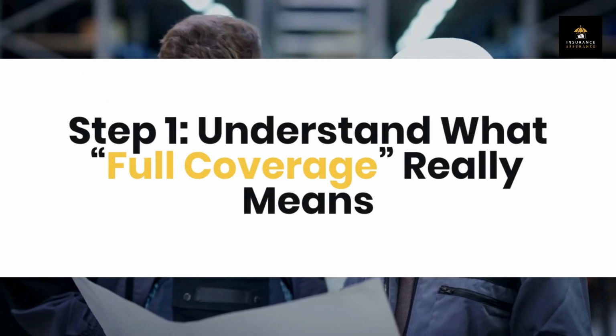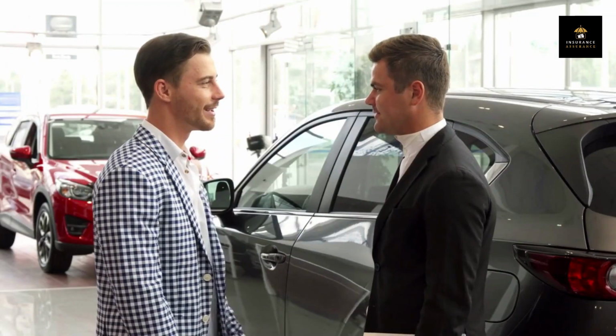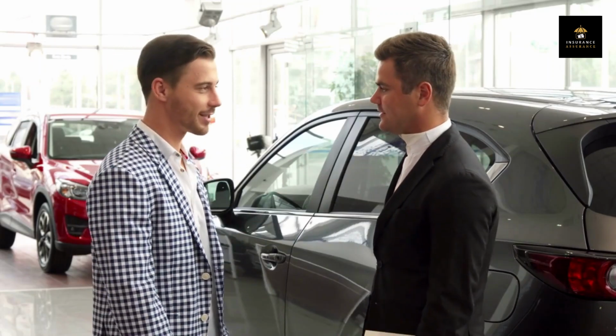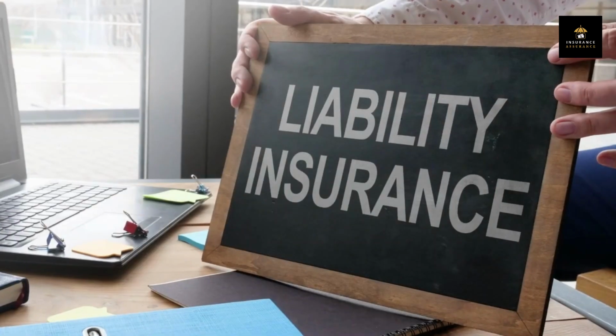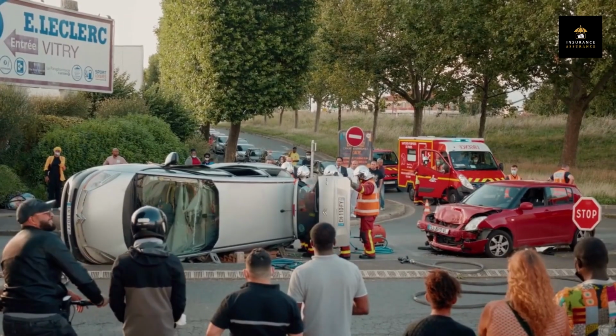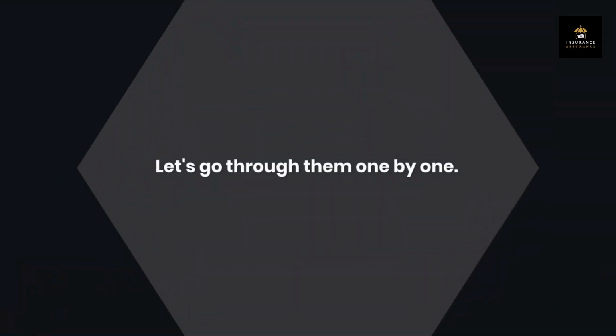Step 1. Understand what full coverage really means. The first thing to know is that full coverage isn't a specific insurance product. It's just a common way people describe a combination of different coverages that protect both you and your car. So instead of one single policy called full coverage, it usually means your car insurance includes liability coverage, collision, comprehensive, and maybe a few extras. Let's go through them one by one.